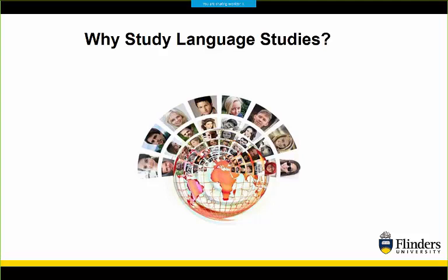It's actually quite nice to have a language alongside another area of study, such as law or psychology or international studies or tourism, and so on and so forth. And there is also a category of students who want to be teaching, and these people think it's a great idea to be teaching languages. So that's basically why study languages.